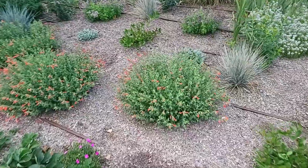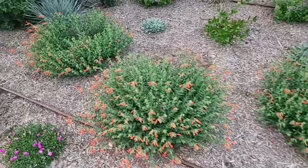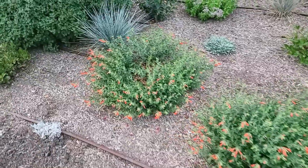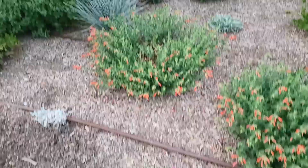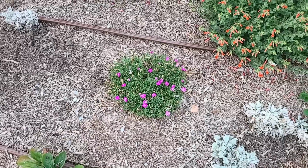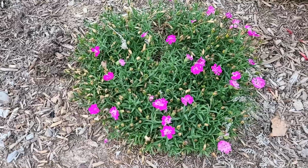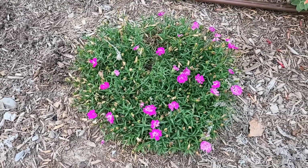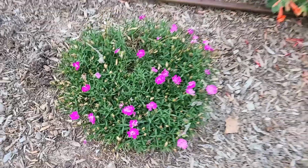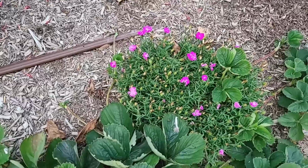So the Zauschneria or Hummingbird Mint is still blooming absolutely beautifully, a little bit heavier than it was in the last video. The Dianthus has not quit blooming since I planted it in April, and I think this is just a pretty, pretty little plant. I've also not deadheaded it since it started blooming. So you can see that this is one Dianthus where deadheading is not necessary.